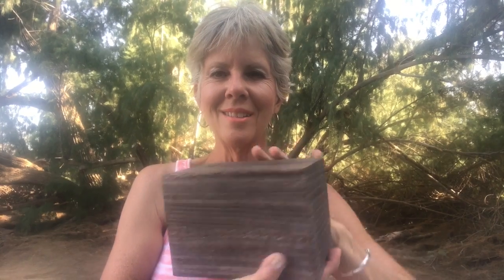Small box, big box, yay! All right, onward. A couple more things here. Oh, I was so happy and relieved to get this bag out of the nest. Well, it wasn't in a bag at the time.